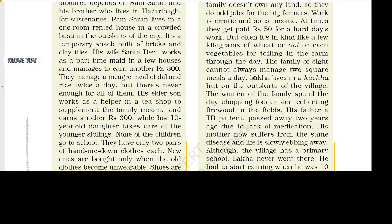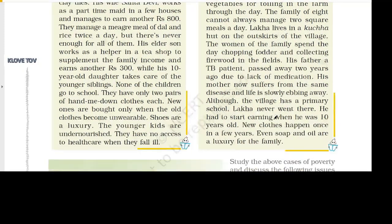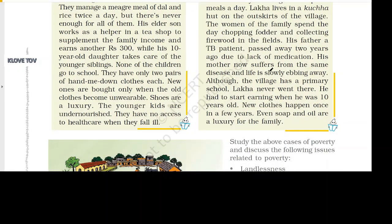Lakha lives in a kacha hut on the outskirts of the village. The women of the family spend the day chopping fodder and collecting firewood in the fields. His father, a TB patient, passed away 2 years ago due to lack of medication. His mother now suffers from the same disease and life is slowly ebbing away.